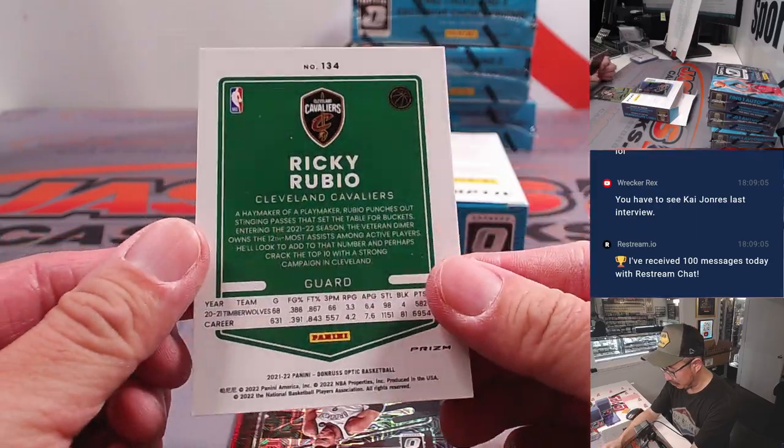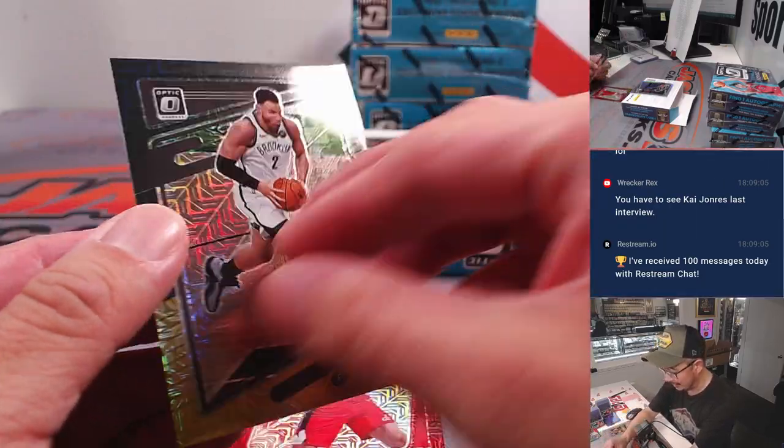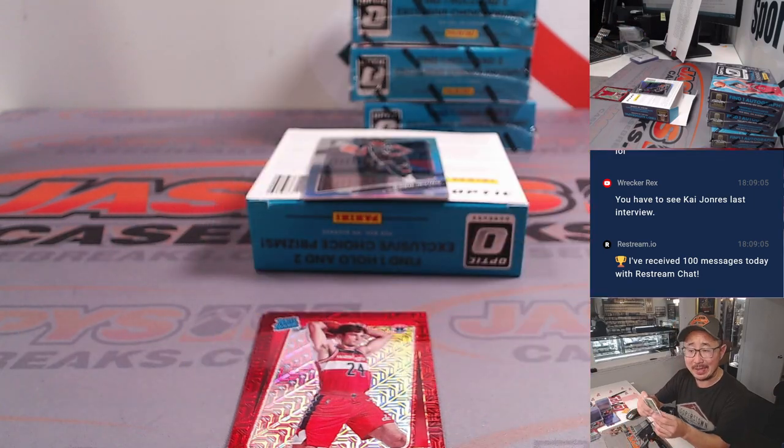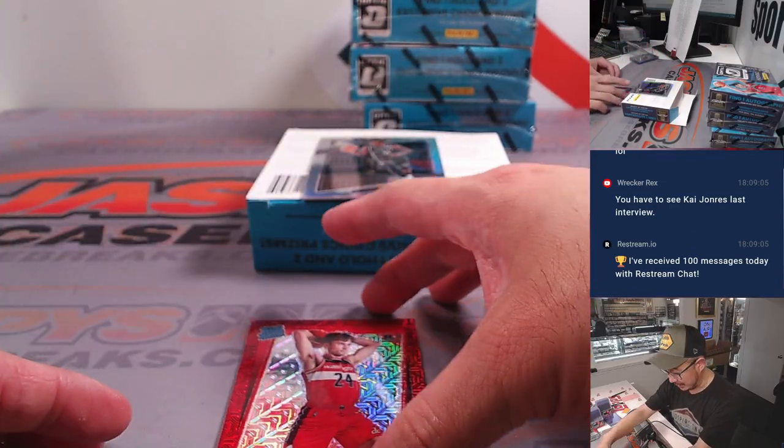All right, here's a Ricky Rubio. Here's a Blake Griffin, black gold, 3 out of 8. Nice, that's a sharp looking parallel. That's going to be for Matt and the Nets. 40 seconds left. Lakers up by 4. They're not out of the woods yet.